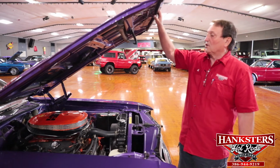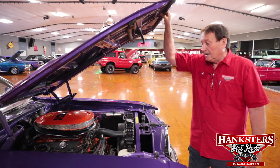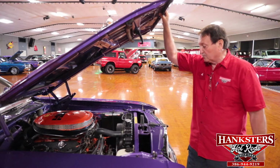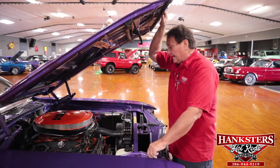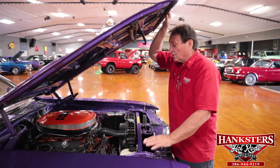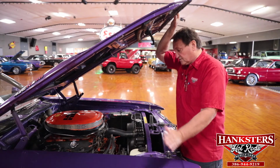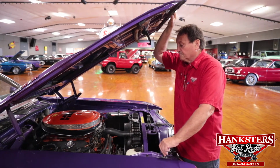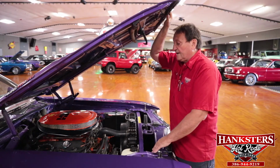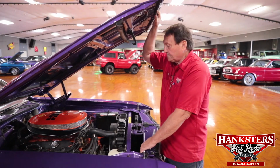This particular car has a real 22,000 miles on it. We have all the paperwork to go along with this car. And it was, in 2013, a giveaway car in conjunction with Dodge Chrysler Corporation. They had this car and they had another car that they produced. It was called Plum Crazier.